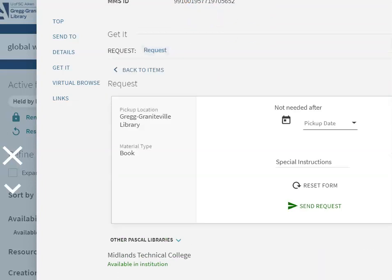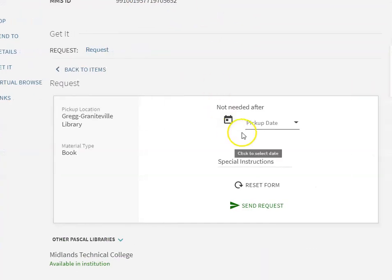I'll click Request, and then once I click Request, I'm going to get a little form, and then I will simply send the request. And then I'll receive an email saying that my request has been accepted. Generally, books requested by 8 a.m. are ready by 10 p.m., and ones requested by noon are ready by 3 p.m. In the email you receive from the library confirming this request is where you can also schedule a curbside pickup.